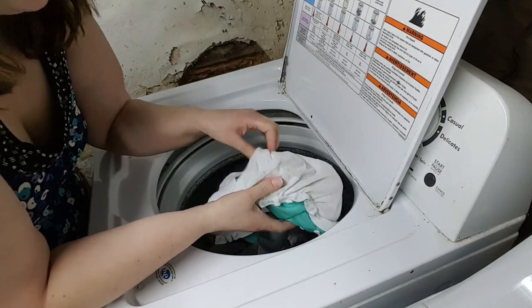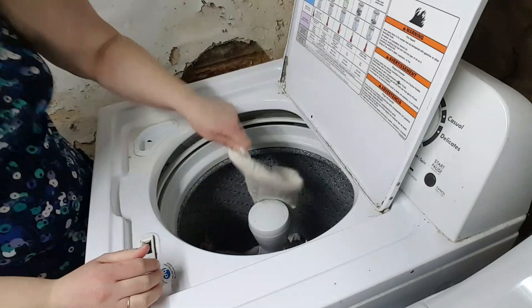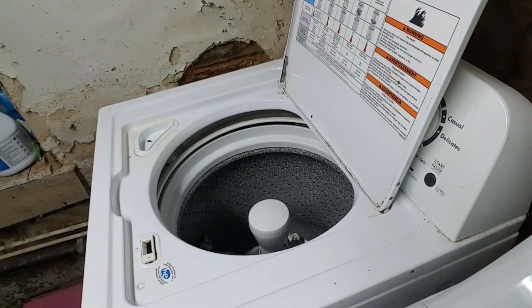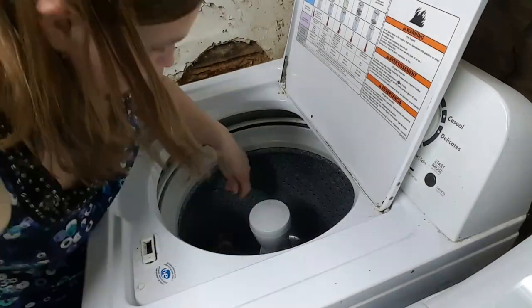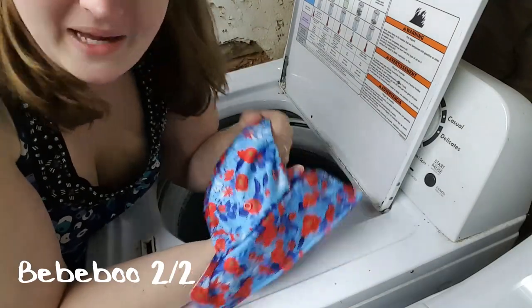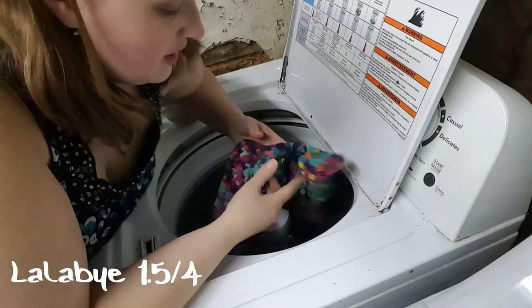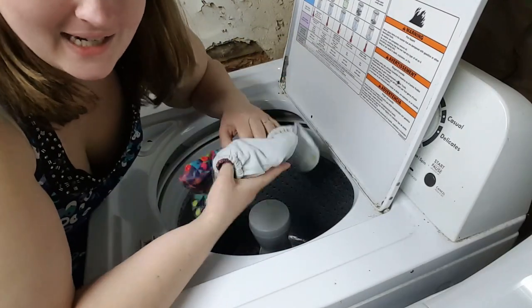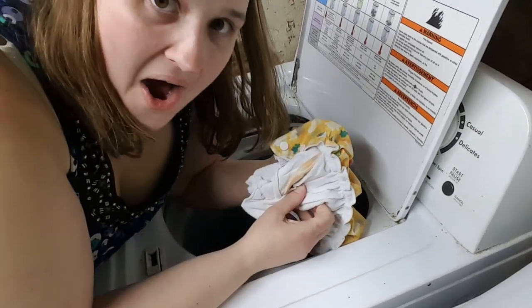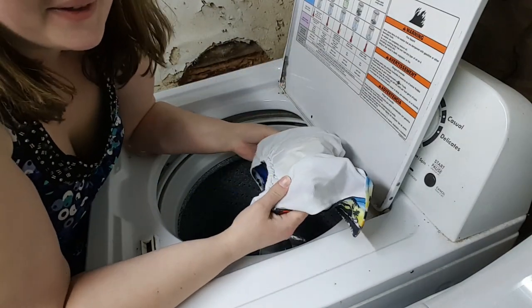Another applecheeks. This one's got a pre-fold in it that got wedged all the way to the front. And yet another applecheeks. Oh my gosh! And yet another Bebeboo diaper did not let me down. Ooh, all right, so we have a Lalabye that agitated out too. A pail liner! Let's see. Apple cheeks, you got one! And, oh, Bebeboo.